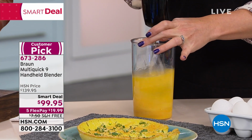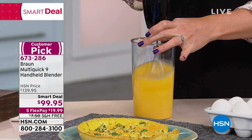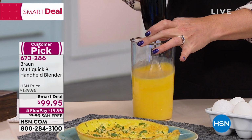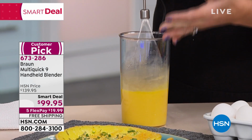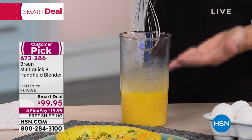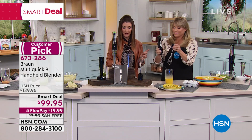It's that 750 watt power motor. And you can see, look at the egg. It's just going straight through the egg. And I'm doing a fluffy omelet. Maybe I add some onion, maybe I add some pepper, maybe I add a little bacon bits. Like the best quiche ever.